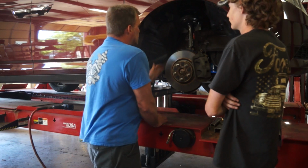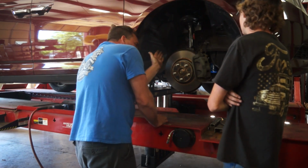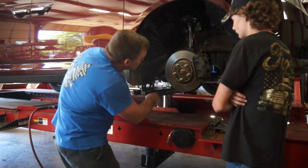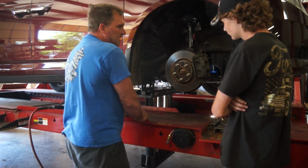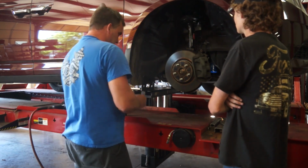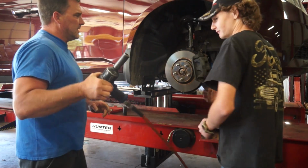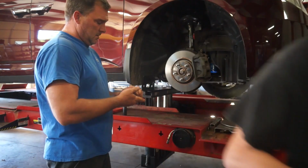So we got new sway bar links, brand new struts. Brakes aren't new, but they resurfaced the rotors. Brand new tires. So, I mean, the car was reconditioned pretty well, but they obviously didn't tighten up the strut mount bolts on this side. Go ahead and pull the wheel off the other side. We'll double check all their hardware on the other side as well.